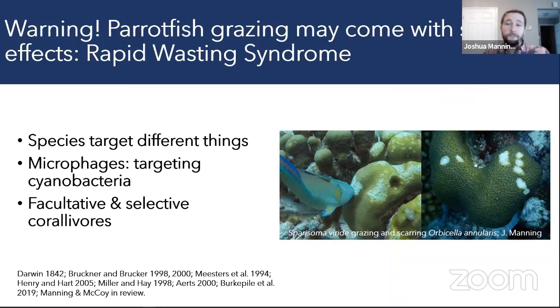But parrotfishes are also corallivores, so they will sometimes eat corals. And different species will target different species of corals. This is work that I recently did, which suggested that they like different species. So different species of parrotfish will target different species of corals. And this can cause extensive damage to the coral tissue.